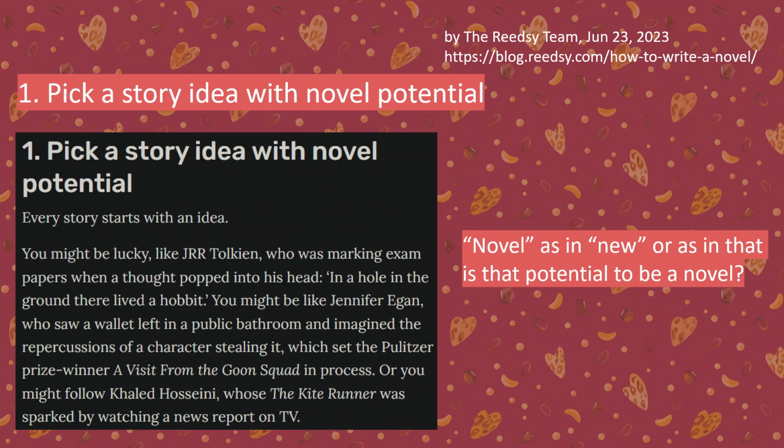Okay, first step. Now, this is the first step. Pick a story idea with novel potential. And when I first saw this title, I thought, okay, what do you mean by novel potential? Do you mean that novel? Because novel can also mean new. Did you know that? Did you know that novel can also mean new, like a novel idea? When you say a novel idea, you mean a new idea. Do they mean novel as in new, or novel as in that it has a potential to be a novel? I don't know. So we're going to get into that, I guess.